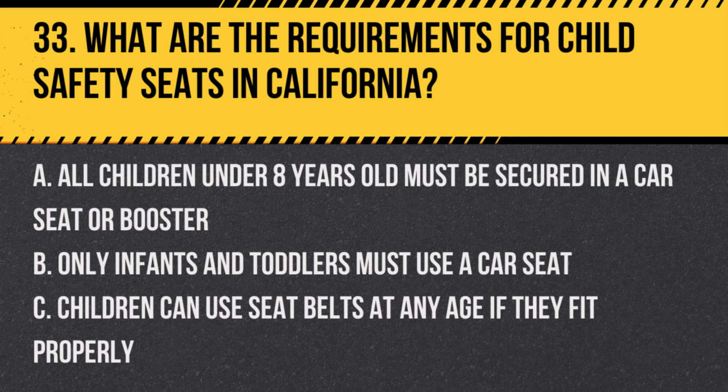Question 33. What are the requirements for child safety seats in California? A. All children under 8 years old must be secured in a car seat or booster. B. Only infants and toddlers must use a car seat. C. Children can use seat belts at any age if they fit properly. Answer: A.